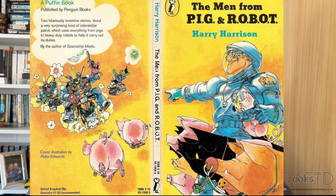So story-wise, before I get onto the art, it's about two interstellar agencies. One is PIG, which is the Porcine Interstellar Guard, and people go on missions with pigs, basically. And it's great. It's a really, really fun little read. And Robot is, I can't remember what Robot stands for. It's the Robot Intrusion Brigade Omega 2. That's what it's called. And these are like people who use robots to do secret agent things. In some ways, it reminded me of The Man from U.N.C.L.E. for some reason.